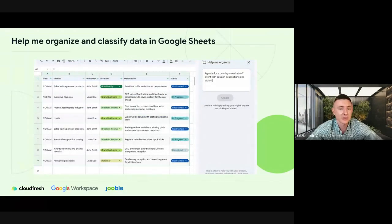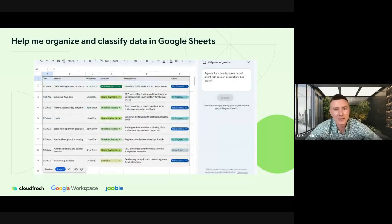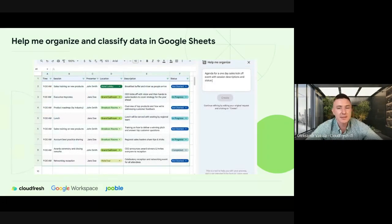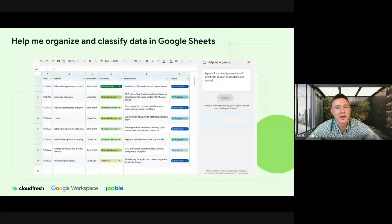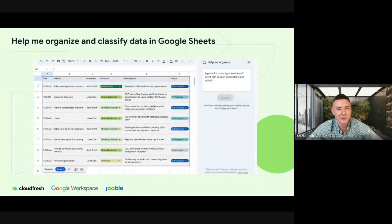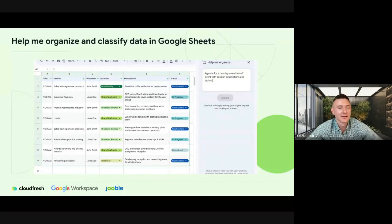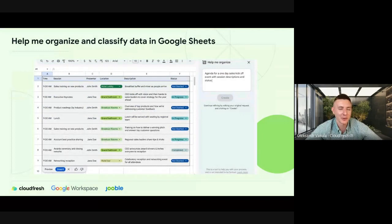But it's not all. AI will also help automatically classify data in spreadsheets. Classification tools understand the context of the data in a cell and assign a label to it. This means you no longer need to manually enter data labels. These AI-powered features in Google Sheets make your work more efficient, organized, and visually appealing. Say goodbye to manual data entry and hello to simplified workflows.